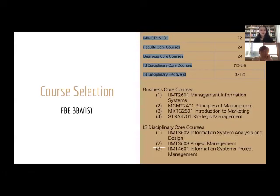Next one here is business core courses. Just like the previous one, everybody in FB has to take these. There are 4 courses: management information systems, management, marketing, and strategic management. The last one, with the course code 4, is basically for seniors, so you'll probably take it in your last year. Other than that, it's pretty much fine. Oh, and the first one, management information systems, is directly related to my major, information systems. I just wanted to say that.